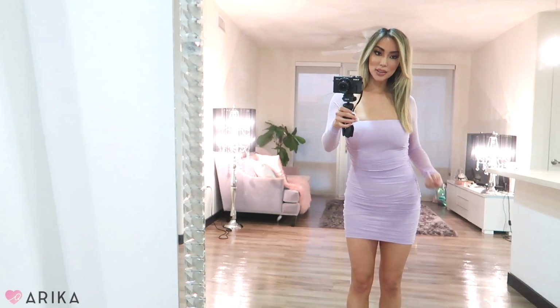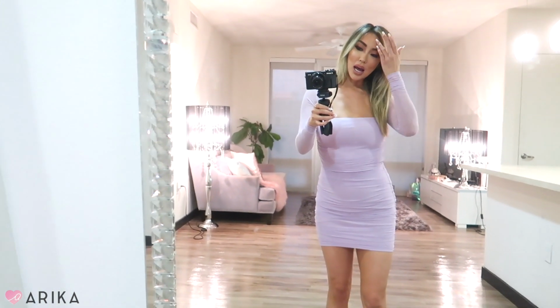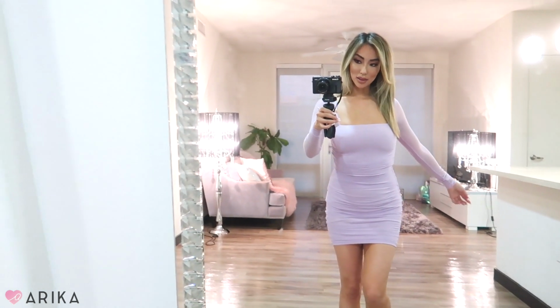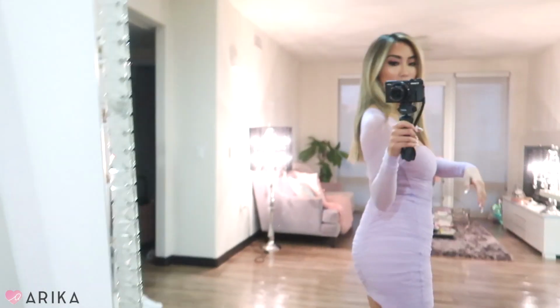I really love it. I definitely want to wear this to a party or an event, maybe something with like a pastel theme. It is so, so cute. I love it. Let me show you guys the back.